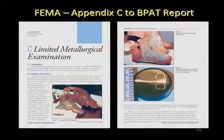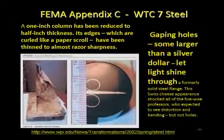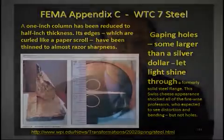Now they document this very carefully in their Appendix C. Listen to this. Gaping holes, some larger than a silver dollar, let light shine through. A 1-inch column being reduced to half-inch thickness. Its edges curled like a paper scroll, having been thinned to almost razor sharpness. This was the flange, curled up on itself. This is the web of that wide flange column. NIST swept this entire Appendix C under the rug, and we do not have it in the official report today.